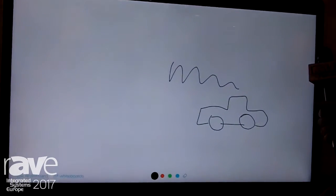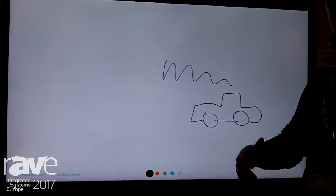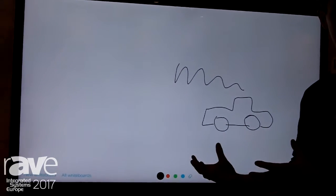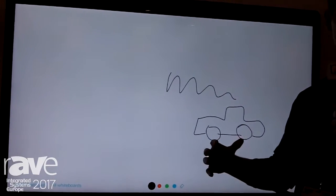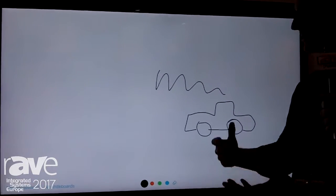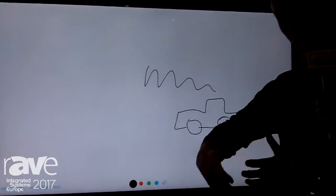We have an eraser as well, and then since this is connected to the Spark Cloud, whiteboards can automatically be saved in the cloud. You can retrieve whiteboards from old or previous sessions. You can share them in what we call spaces, which is an ongoing activity, so to say. If you have a project, you create a space for that, and then everything is stored automatically in chronological order in that space. So everyone can go in and access it at their own leisure, so to say.